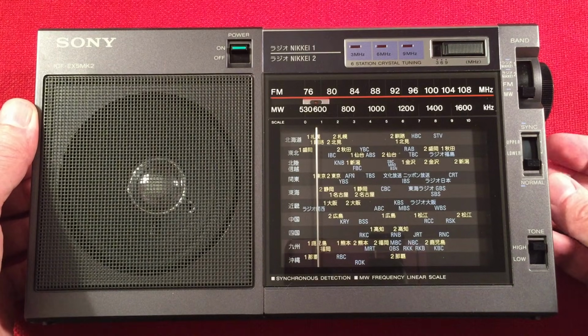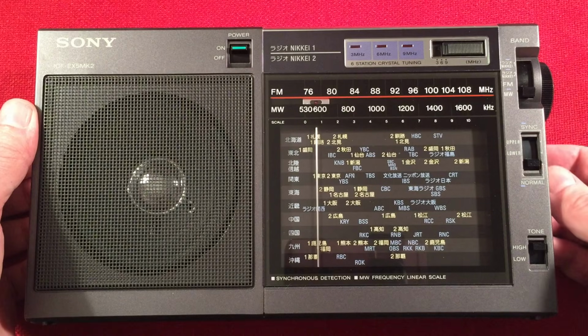Boy, a lot of faint stations here. I think we're on 580. Traverse City, Michigan, WTCM.